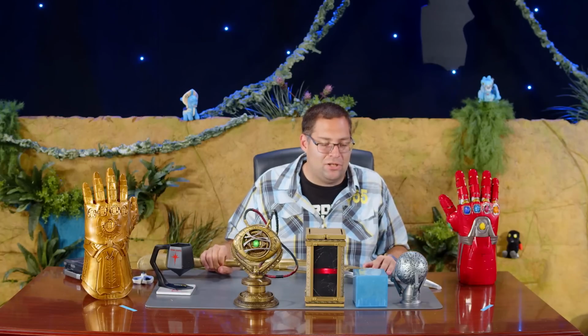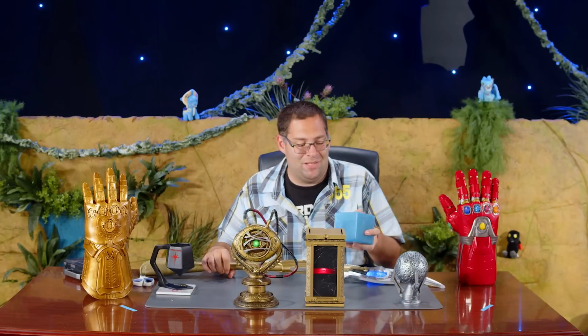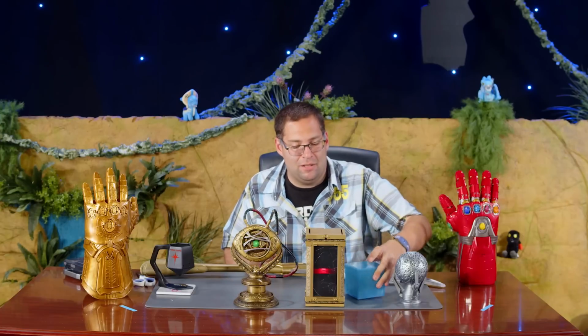The Tesseract is the junkiest looking one. I know it's just a cube, but it, in particular, really looks like a plastic cube. It really looks like an office desk Post-it note holder, which is why I'm just not very excited about this one. This is the worst of the bunch by far.